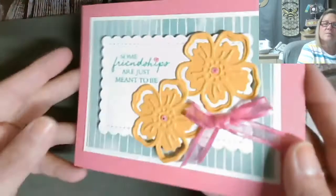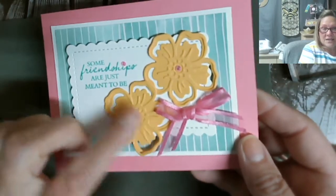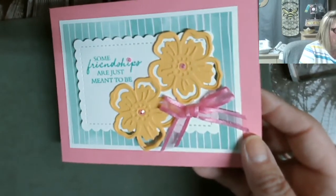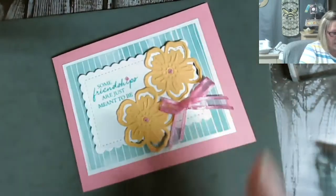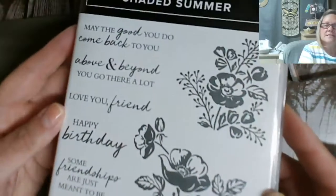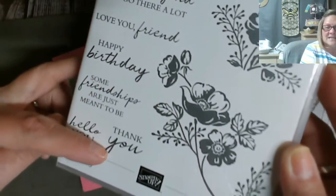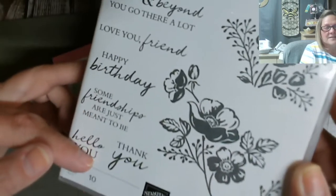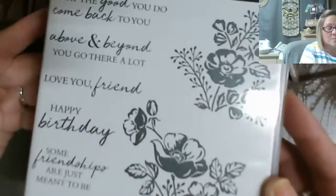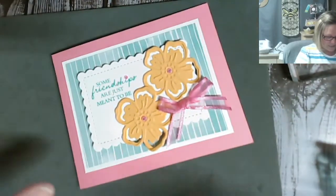Let me show you some samples using the dies that are free when you spend $100. You can choose the dies that go with this Shaded Summer. Now, I don't know if you guys have really taken a look at that. I've got the stamp set right here, but there are great sayings in here. And even if you just buy it for the sayings, it's really good. So, gray and pink would be really pretty, Marcia. I agree. Those two colors are very nice together.